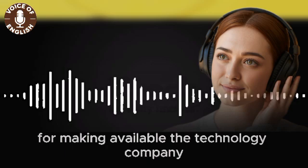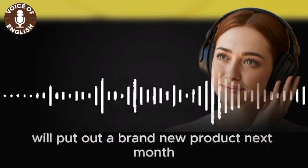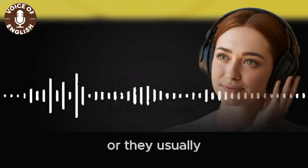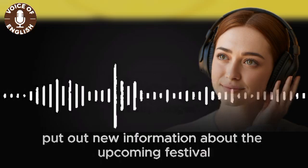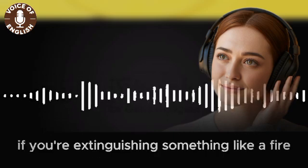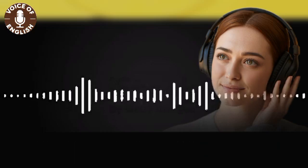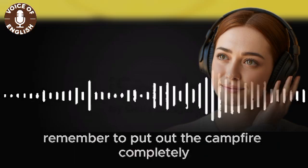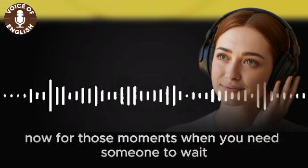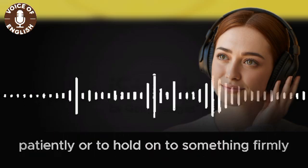For making available, the technology company will put out a brand new product next month and everyone is excited. Or, they usually put out new information about the upcoming festival on their website every Friday. If you're extinguishing something, like a fire, you might say, remember to put out the campfire completely before you go to sleep.